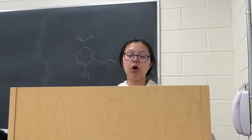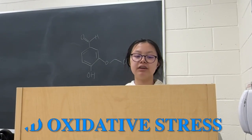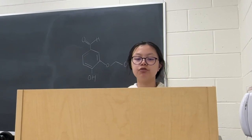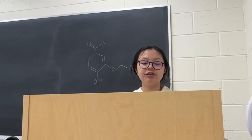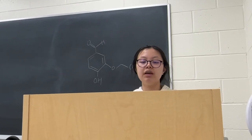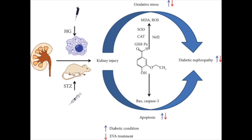Moreover, ethylvanillin protects the kidney from diabetic nephropathy by inhibiting apoptosis and oxidative stress, which is a prospective therapeutic way. Remarkably, ethylvanillin has strong antioxidant ability by efficiently reducing the reactive oxygen species and malondialdehyde concentration in a diabetic nephropathy model, thus decreasing the oxidative stress in kidney tissues.